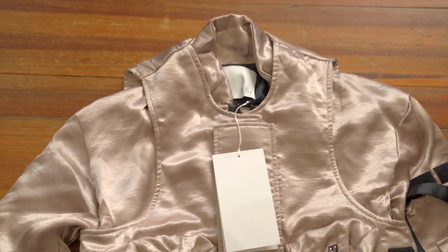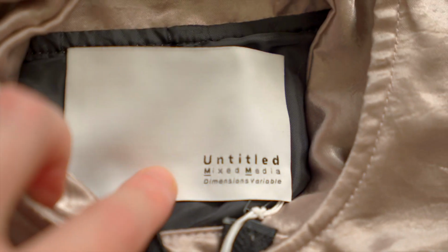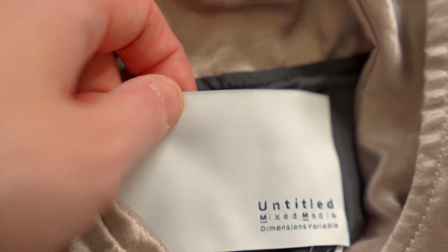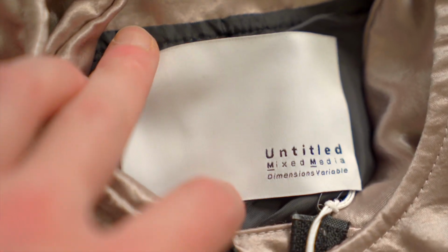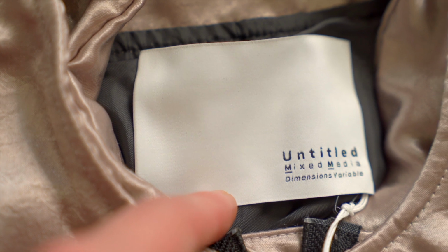And speaking of which, let's take a look at that brand tag now. So much like that retail tag right here, I'd say this is quite large for a brand tag. It takes up that whole back of the neck area, as you can see. And it is just like a really soft, probably polyester, but super, super smooth, very clean white. It doesn't say Matthew Miller anywhere on that, interestingly.